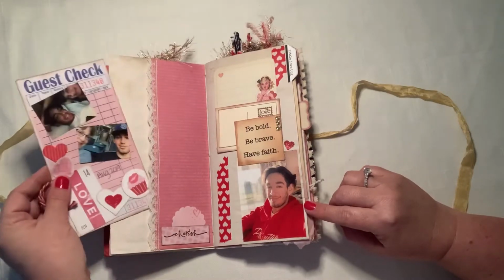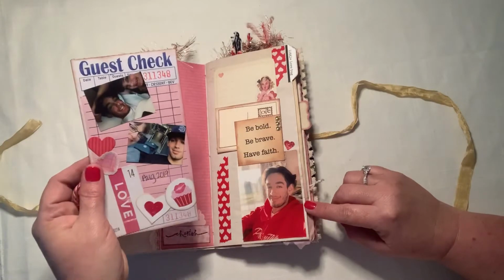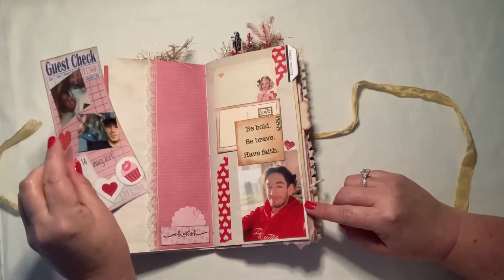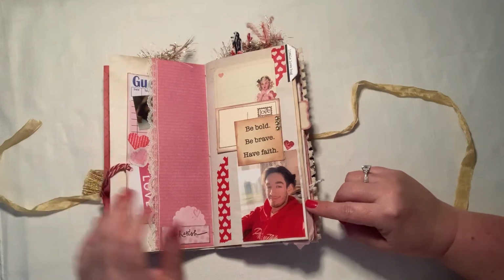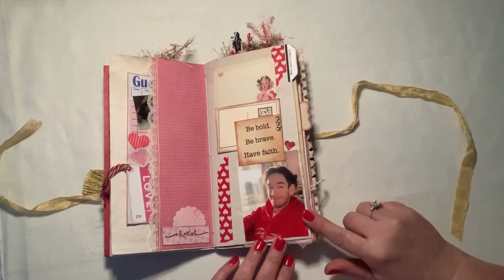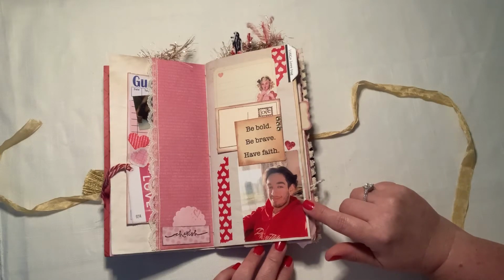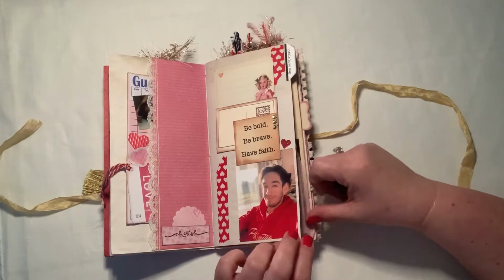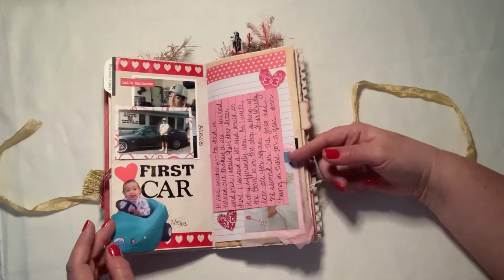This is the page with the guest check, and I filled that in, journaled on the back, and that was our vacation last year. We are in Northern California. We just went to Southern California, to San Diego, for a little under a week. Here is a picture of him sitting on our couch, and I put this: be bold, be brave, and have faith. Yeah, that's what I'll say about that.